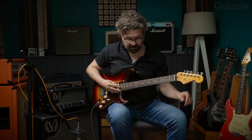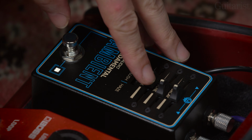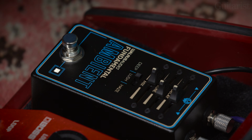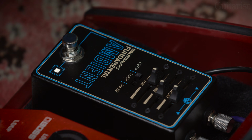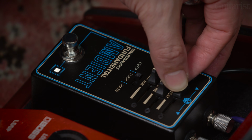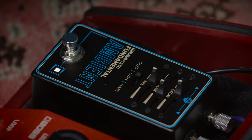So as mentioned, when you've got everything centered, there's a lot of effect on there. So you don't have to use it quite as saturated as that. If you take the mix down, obviously that's giving you less of the effect and more of the fundamental sound of the guitar. Turn the decay down as well, which is kind of like the room size, I guess, or the virtual cavity size or virtual cavern size.